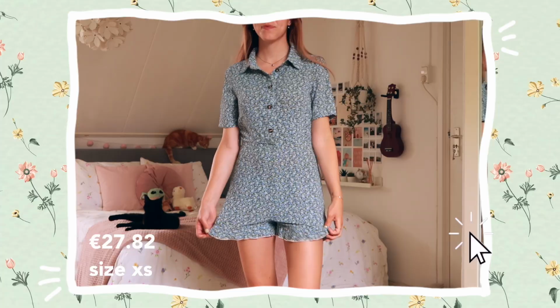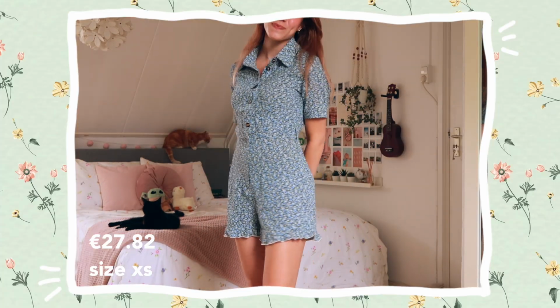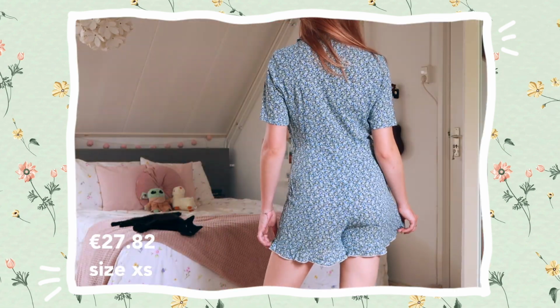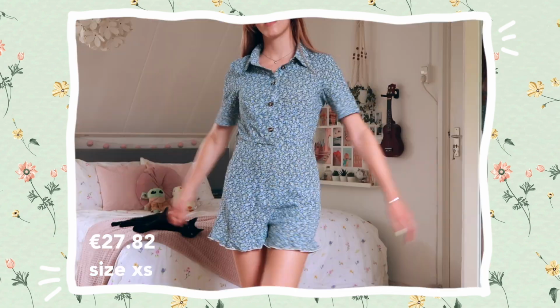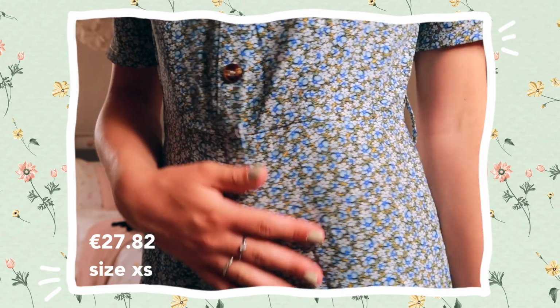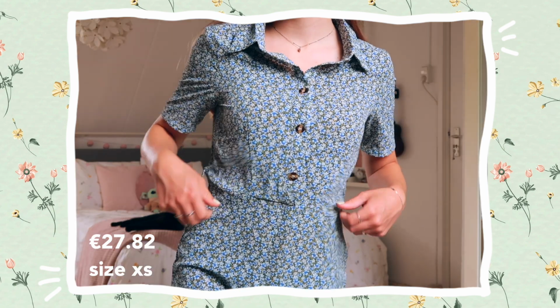This next one is also just incredibly cute. I'm not gonna lie. This is a play suit. I totally forgot about this one, and I'm unbuttoning it, I'm putting it on, and I'm like, wait, this is not a dress. I love jumpsuits and play suits. I just think the idea is so fun, but this one, so pretty, and it actually almost looks like a dress because it's very flowy as well, and the bottom is a little ruffled, and it's not something that you just see every day.